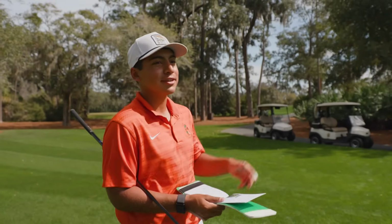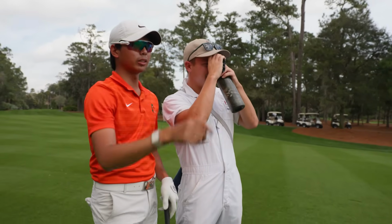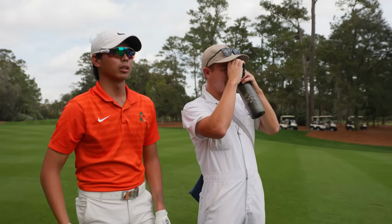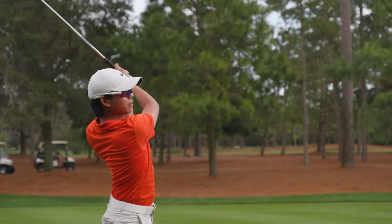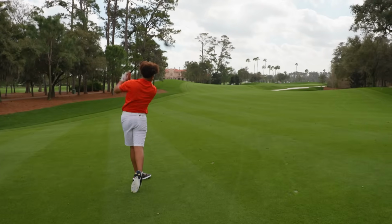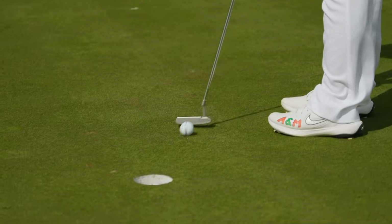Just gonna enjoy everything. How much is it to carry just that left first side? Yeah, just that left side, just to make sure. 145. Okay, that's perfect. That's how you cheat the wind right there.